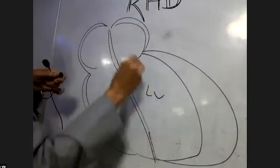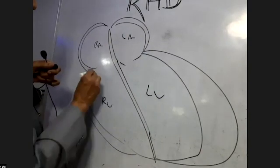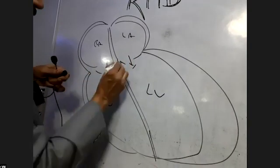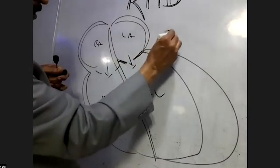This is left ventricle, left atrium, right atrium, right ventricle. This is your mitral valve. This is your tricuspid valve. Okay. We are talking about mitral stenosis here. Normally, it is 5 centimeters square.